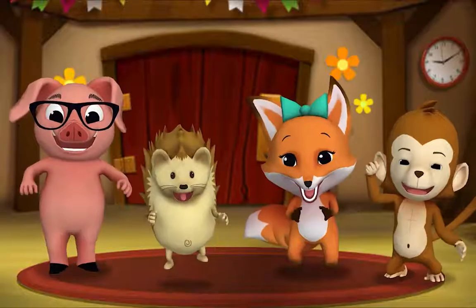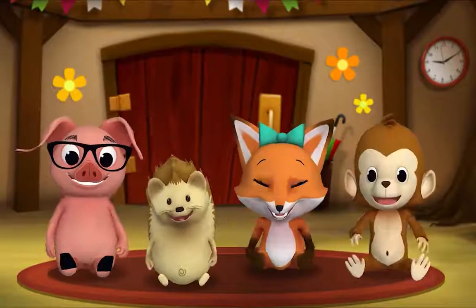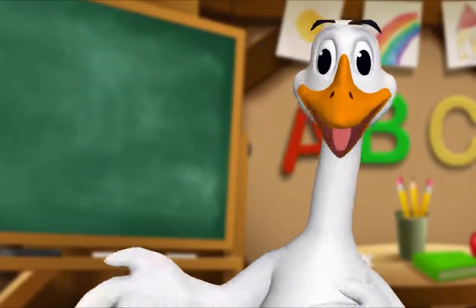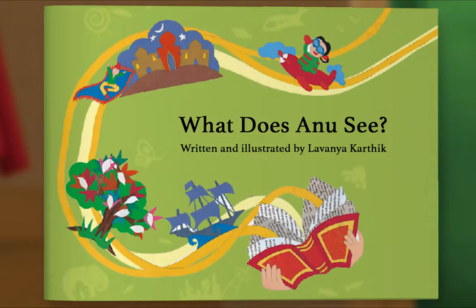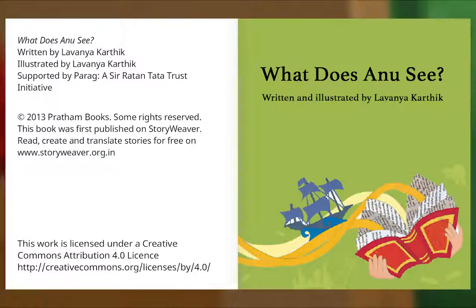It's story time! Yay! Gather round, everyone! What book are we reading? We're reading this one. It's called, What Does Anu See? Anu is a little girl who likes to observe things. That means she looks at them very carefully and notices things. I wonder what she observes. Let's find out. Let's begin. What Does Anu See? Written and illustrated by Lavanya Karthik.